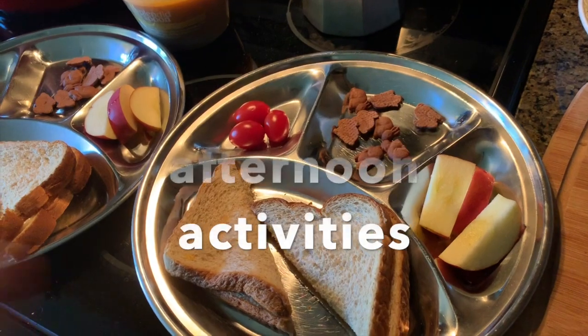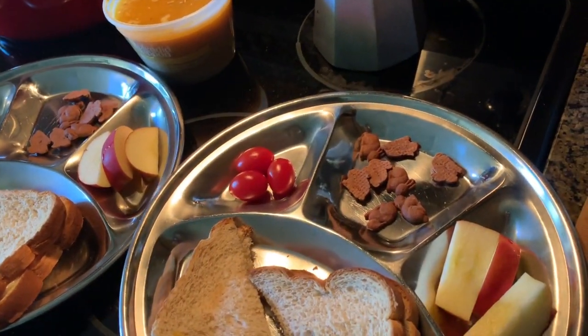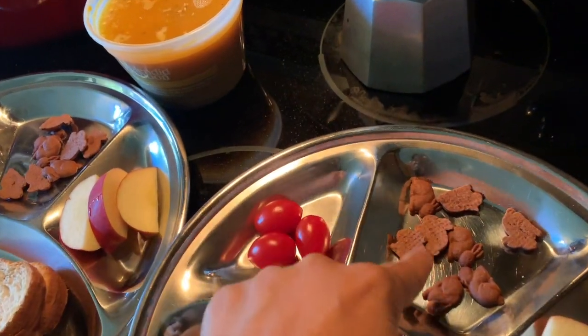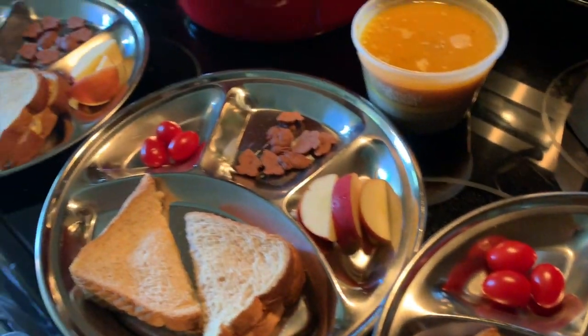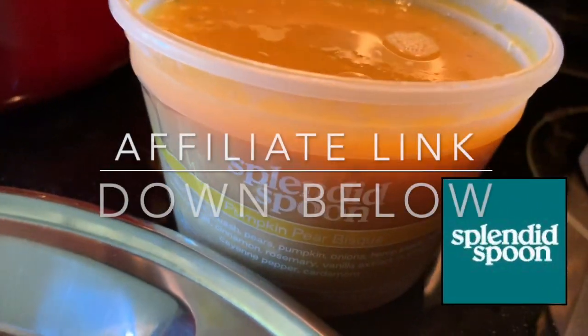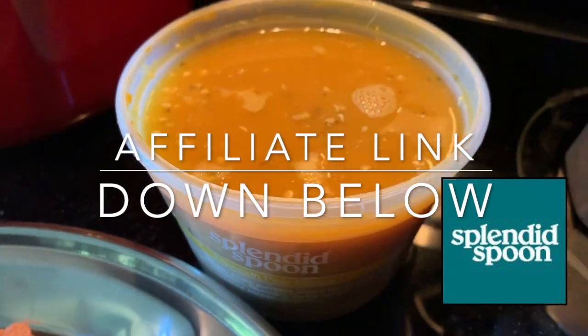That's girls. So it's just about lunchtime. We're running a little bit late because we have piano shortly after lunch. But I just wanted to show you real fast what kinds of things I made for their lunch. So today's just an average lunch day. So they have some grilled cheese sandwiches with a little bit of spinach in there, and then apples and some Annie's chocolate bunny cookies and some tomatoes. And I am actually having a Splendid Spoon pumpkin pear bisque, which I am excited about. So that's just cooling down.